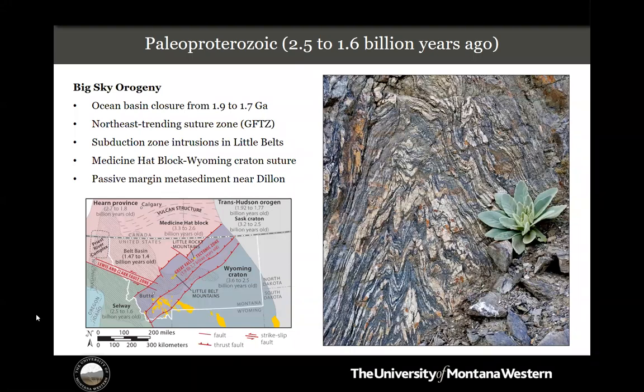So when we refer to these old rocks as the basement, we're doing them a disservice. There is an incredible history to the so-called basement rocks, and a lot of work being done on it presently, and a tremendous story to be told. And one of which is this Big Sky orogeny. Again, the collision of the Medicine Hat block with the Wyoming Craton, growing the continent of North America at that time.